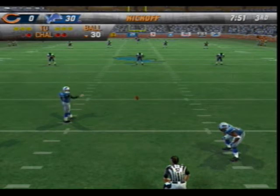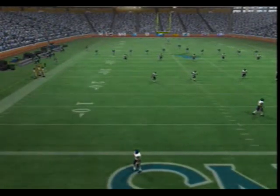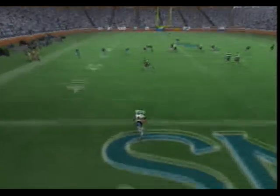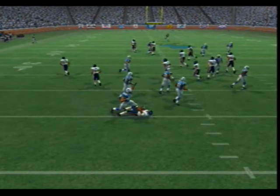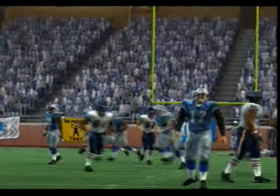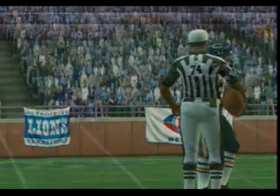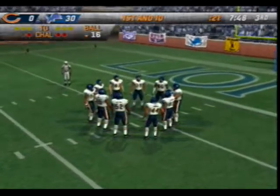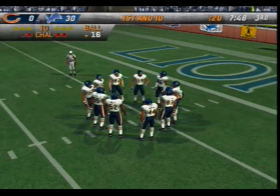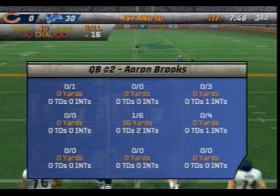Detroit will be kicking off. The kickoff. Chapman back to return. Nice distance. This one is handled by Chapman. Kickoff return 15 yards. Chapman takes this one back to the 16. They'll take over at the 16-yard line.